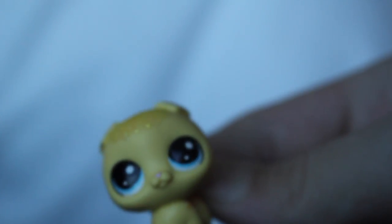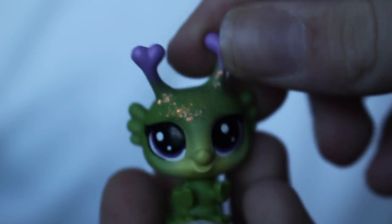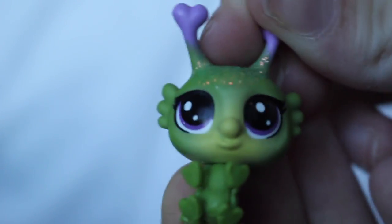The Scottish fold cat. Isn't he so cool, guys? I'm so, so happy. And he's got little sparkles. So cool. I know, I keep on saying so cool. It's just cool. It's got stripes. It looks like this. It's pretty cool, guys. Sparkles. And the purple. Is he like an inchworm? I'm not sure. Comment down below what you think he is.